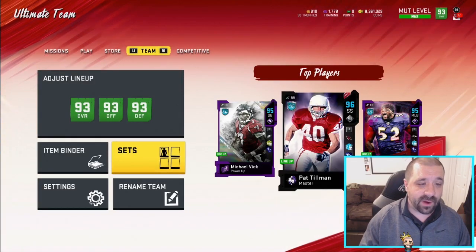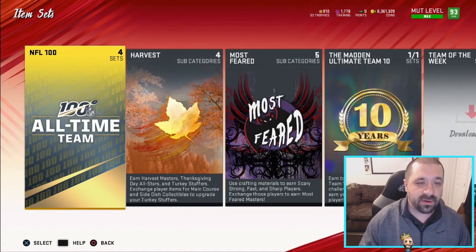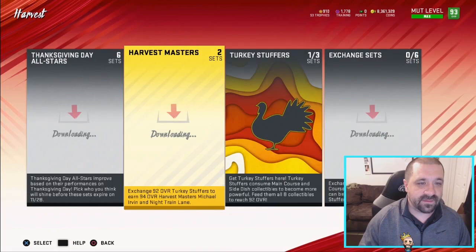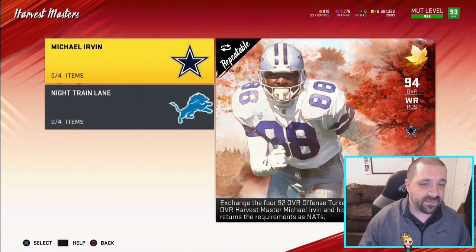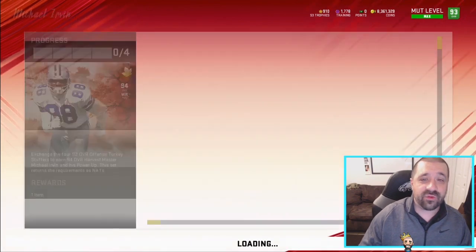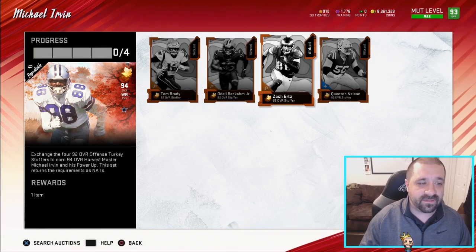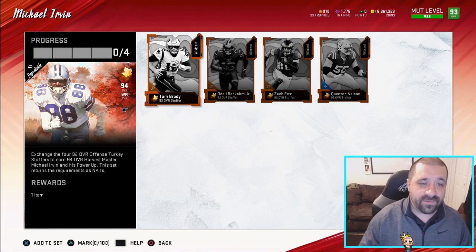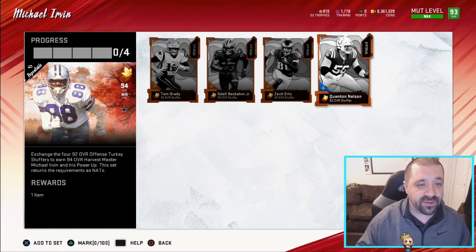With that being said, you can also go in and complete those sets, right? And even if you just want Night Train and just want Michael Irvin, a really good strategy here is to go on over to these Harvest sets and knock out the Harvest Masters. You get all 4 of the cards that you have to put back into this set, plus the power up for Michael Irvin. So if you really are just interested in the Masters only, you can get all 4 of these and power them up for cheap because training's cheap right now.